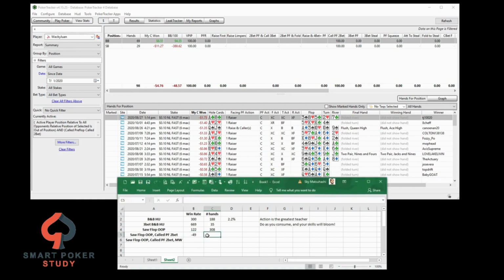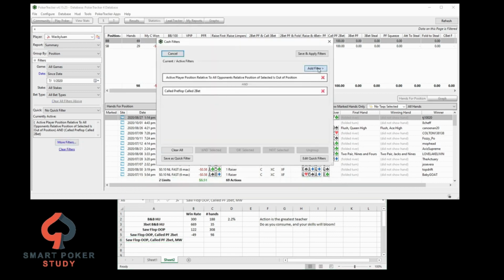Eek. It's not too bad. Not as good as I'd like, of course, but let's see, and only 98 hands right here. So about 1/3 the time, so 0.7%, give or take. Now, the last filter: saw the flop out of position, called the pre-flop 2-bet, and I am multi-way.